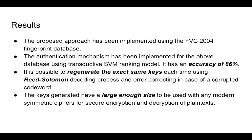This proposed approach is going to basically ensure that the keys generated have a large enough size to be used with any modern symmetric cipher. So I'll show in the further slides as well. The keys are large enough, and then we can maybe pass the large enough keys through a key derivation function and get a set of keys that are generated using these fingerprint biometrics. And they can be used with any modern symmetric cipher as a private key for both encryption and decryption of plain text.